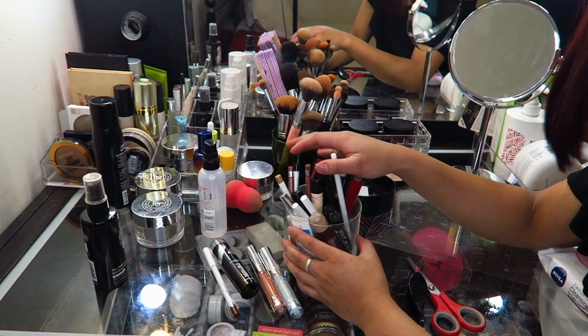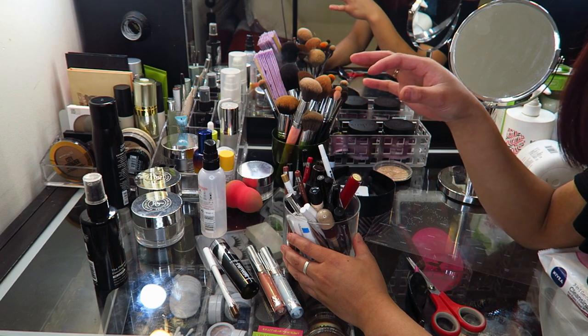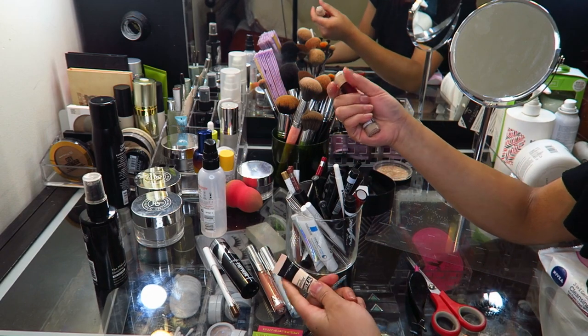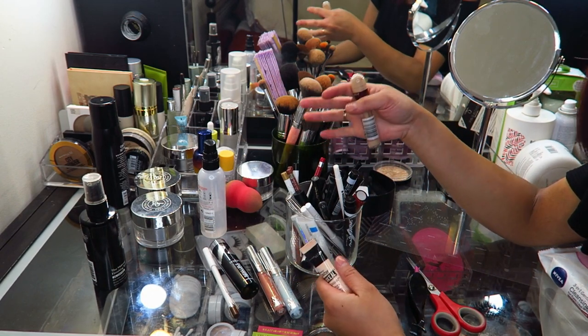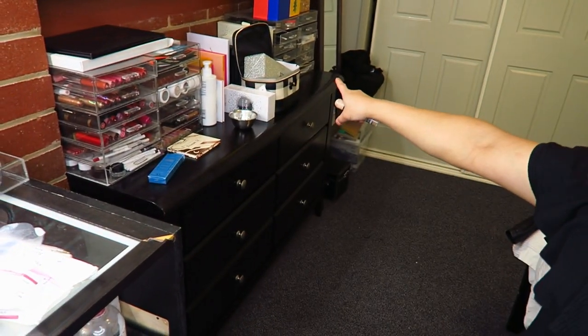I'll occasionally go through this and sort out things that I haven't used for a while and things that I haven't reached for very often. Also, I'll sort out things that I have used in the past and haven't reached for in a couple days or in a couple filming sessions, and I'll put them away in their respective places in those containers that I have right there.